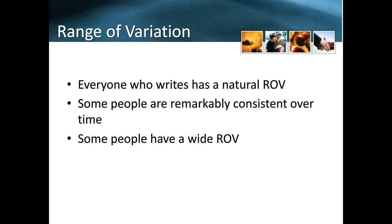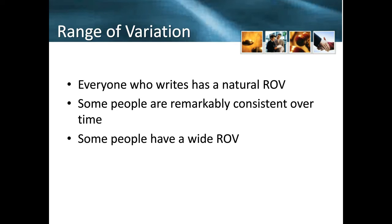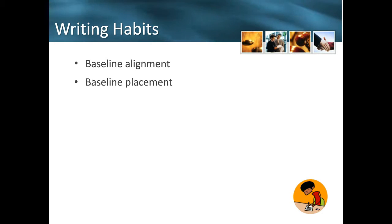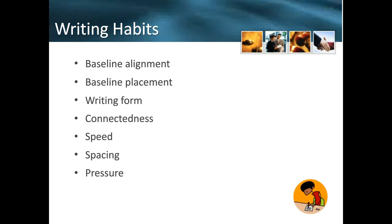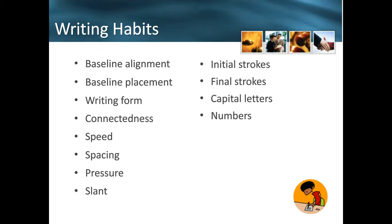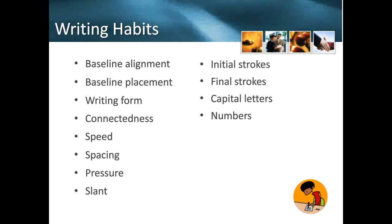Now, going back to the concept of the master pattern, our master pattern is made up of many, many elements, and I'm just going to show you a few of them. This is to illustrate why it's so difficult to successfully forge. We look at the baseline, the placement of the baseline, the alignment of the baseline, the way the writing form, that's the design of the letters, how much it's connected, how fast it is, because we can see speed in handwriting. We look at the spacing, the pressure, the slant, initial and final strokes, capital letters, because the forger will try to copy the most obvious features of a writing, like the capital letters. But actually, the most unconscious part of handwriting is the spatial arrangement, the way the signature is laid out, how much space is left between the letters and the words, and the punctuation and the speed.